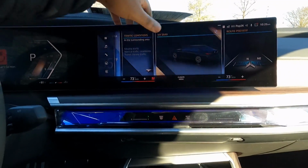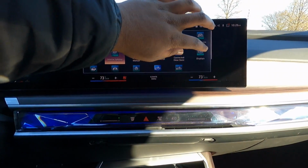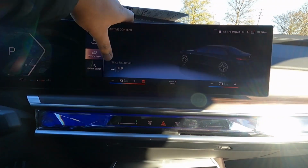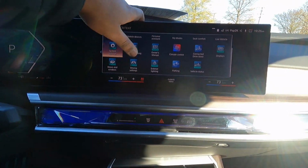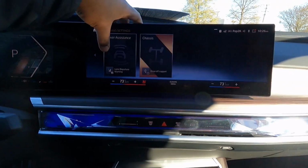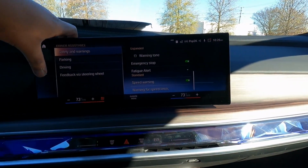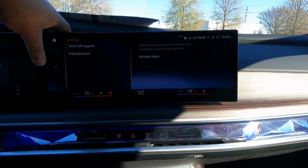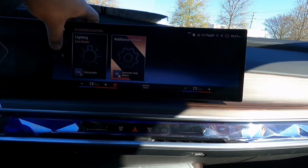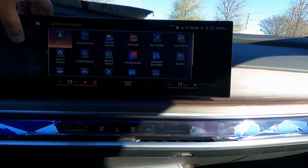But going back into the apps, you can see right here, you do have your built-in owner's manual, climate controls with your display settings right there. You can customize the cockpit as well as head-up display and instrument cluster. Door controls, driving settings right there. Going back to driving settings, let me show you guys the driver assistance for all your different driver assistance, which does come standard. Chassis controls right there. Exterior lighting, vehicle status, and so on.